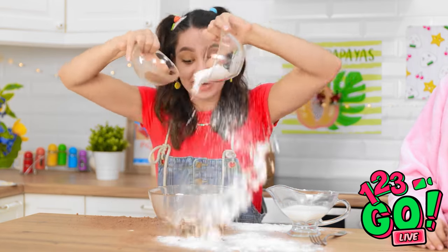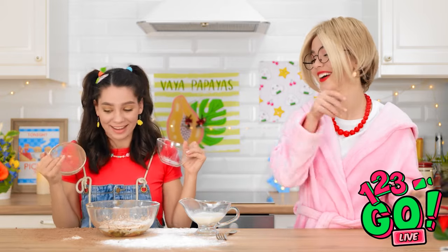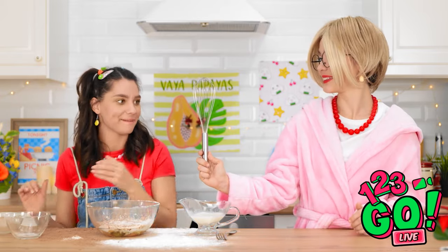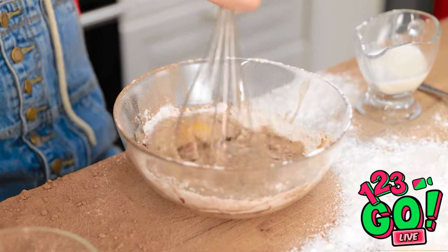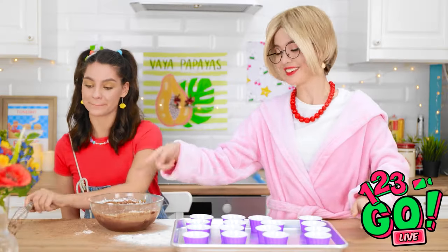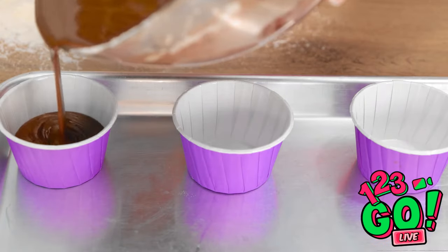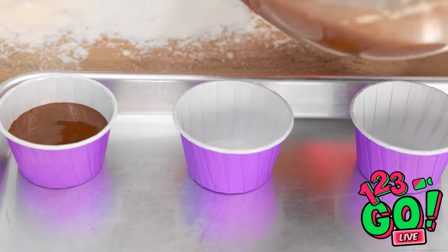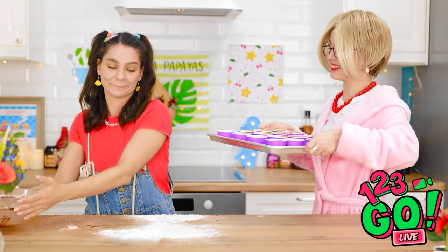Whee! Well done. Now whisk it all together. This is so exciting! I'm doing it, Mommy! Let's put the batter in the cases. Nice and slow. It looks yummy! We need to bake them. You can do that, Mommy!